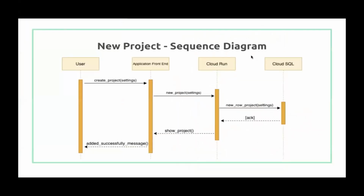This is the sequence diagram for the scenario where the user tries to create a new project. We have 4 objects, as you can see: the user, the application, Cloud Run, and Cloud SQL. First, the user requests to create a new project and inserts the settings of this project. Then the application sends a request to Cloud Run to create this project with the following settings.